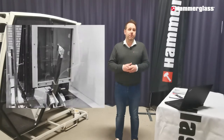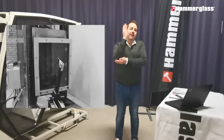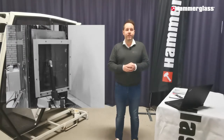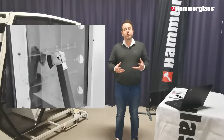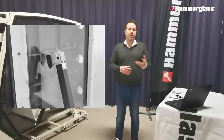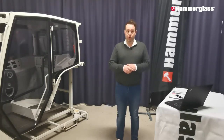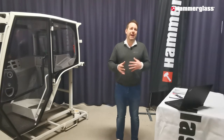test is done, they are using a machine-mounted axe that is mounted on a pressurized hammer and basically hits the screen all the time at the same place, and it's counted how many times the axe needs to hit the window until you get through. In this X test, Hammerglass is having the highest rating possible. We are classed P8B, which is the best you can be basically. Most screens today used in construction machines have a classification that is 2-3 levels lower than what Hammerglass has.